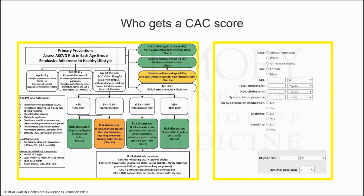If you look at the 2018 guidelines for cholesterol, you'd see that patients that are at an intermediate risk are the ones that are encouraged to undergo a calcium score. So if we start from the top, patients from the age of 0 to 18, you would encourage them to have more lifestyle to prevent or reduce ASCVD risk. And patients from the age of 20 to 39, you estimate the lifetime risk to encourage lifestyle to reduce ASCVD risk score, and you would consider statin if they do have a family history of premature ASCVD and an LDL of more than 160.